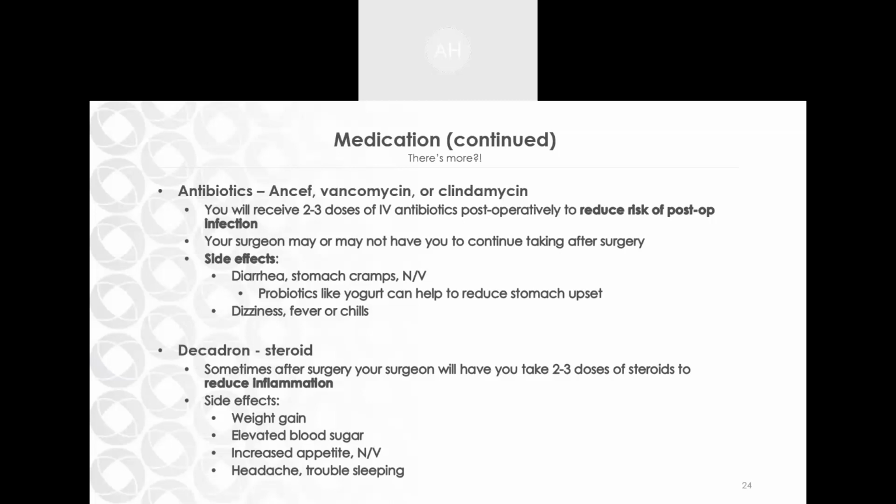Antibiotics such as Ancef is given postoperatively to reduce the risk of post-op infection. However, if you are allergic to penicillin or penicillin derivatives, they will usually prescribe vancomycin or clindamycin. Decadron is a steroid that sometimes will be prescribed by your neurosurgeon to reduce inflammation. Usually this is just given in 2 to 3 doses.